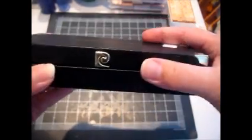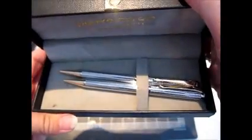And then this Pierre Cardin pen and pencil set. Might be able to get like 10 out of that. I don't think she charged me $2 for that. She might have, but she usually gives me a break.